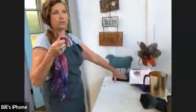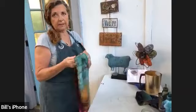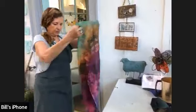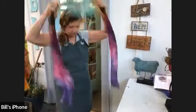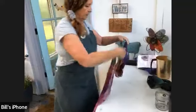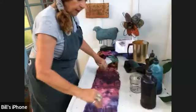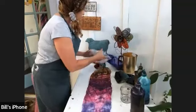So the way this is done, you lay a sheet of plastic down, which is thicker than saran wrap. It's actually a painter's cloth, painter's plastic. You get it at Lowe's or Home Depot. So this is a scarf that I dyed, and you'll see where I always dye it in half so that it's even on both sides. So when you wear it, it's going to hang down like that. But when I'm laying it out, I have a table in my basement that's longer than these scarves, but I just want to give you an idea of how this is done.